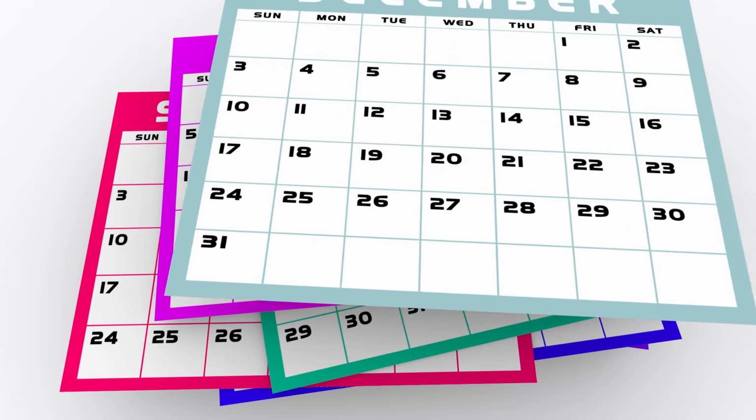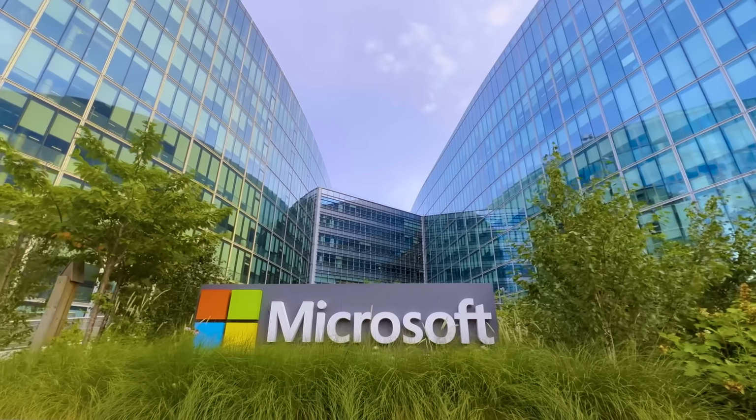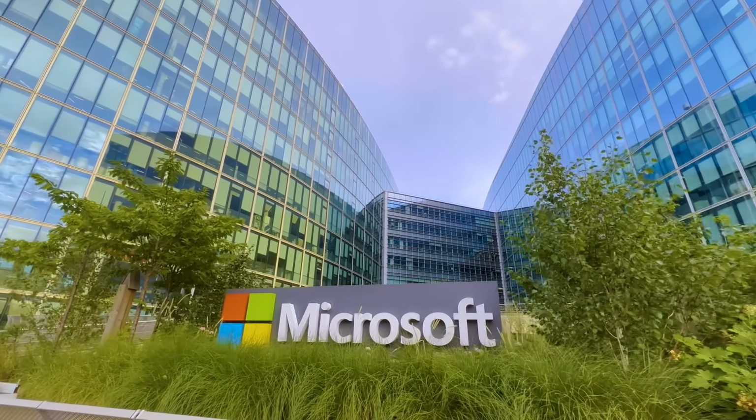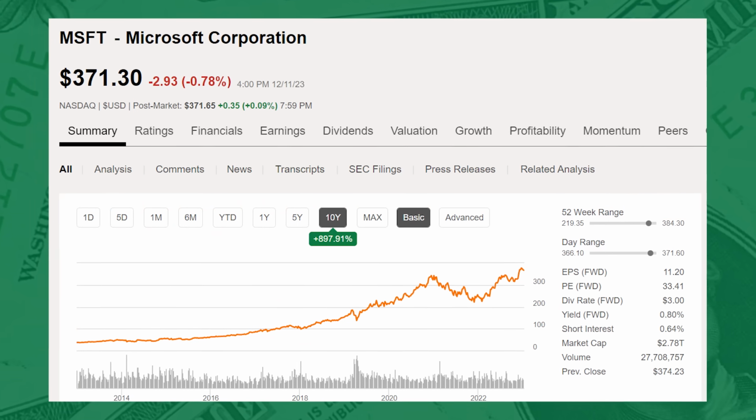And finally, for the month of December, let's go to the information technology sector, one of the mega cap tech giants. I think Microsoft is the way to go for this month, ticker MSFT. What they lack in yield, they make up for in total growth. Shares are up nearly 900% over the last 10 years.